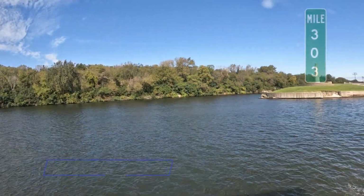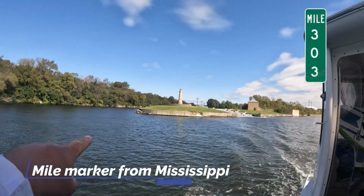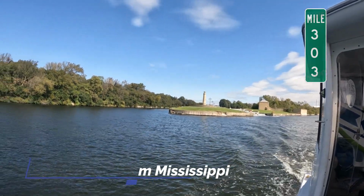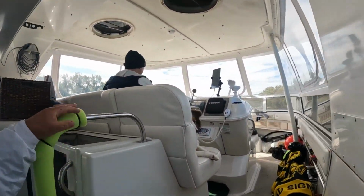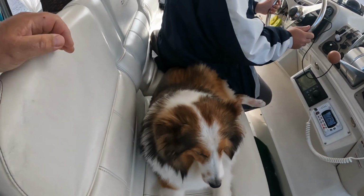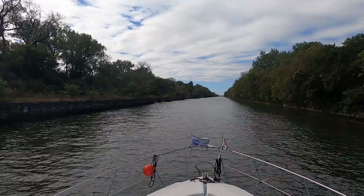Another view of the split right here. So if you go down that way, that's the Chicago River. It'll take you down to downtown Chicago. Unfortunately, the Amtrak bridge is broken, so no one is going down that way. You go there and you turn around. But anyway, Alex is driving. Lucy is in charge. She just woke up. She didn't know she was in charge.